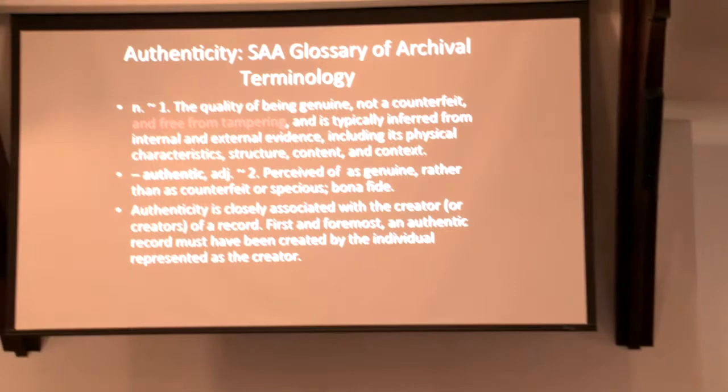Making the unseen seen as one maybe important aspect of data modeling. Okay, so now I'm going to switch over to authenticity and trust. So basically, I suggested earlier that gamers play an incredibly important role in digital preservation.